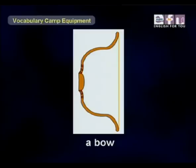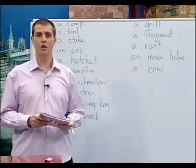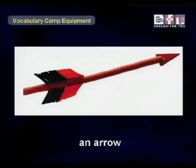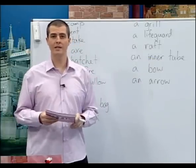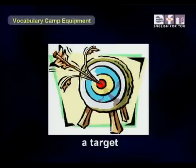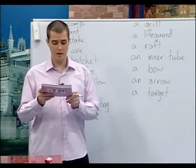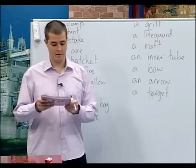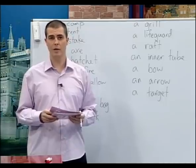Okay, next we have a bow. A bow is a weapon. It's made of a long, thin, curved piece of wood. And with a bow, you always need an arrow. This is a thin, straight stick with a point on one end and you shoot it from the bow. A target. A target is a round board with colored circles on it. You practice shooting with a target. Now, the place where you have many targets is called an archery range.